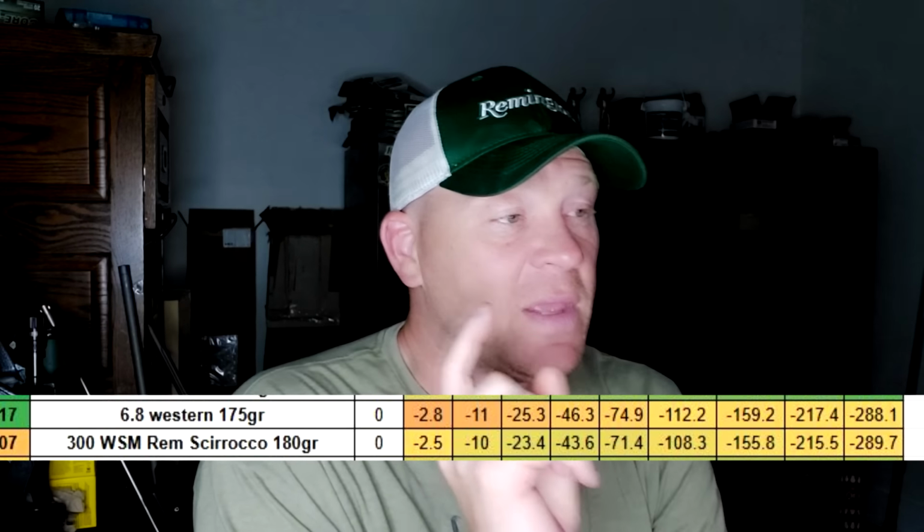A couple conclusions. Don't sleep on the 300 short mag. It is pretty awesome. Let me go back to the drop real quick. Just an interesting point. That 6.8 Western I said was a powerhouse with the energy, especially longer range when compared to other stuff. 6.8 Western 175 grain and the 300 short mag 180 grain, the drop rate is almost exact out to 1,000 yards, which is just interesting to see.